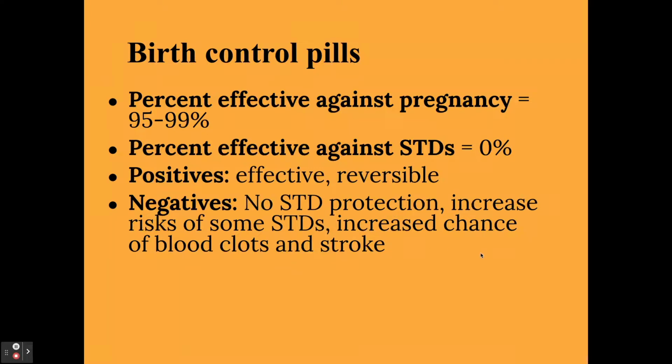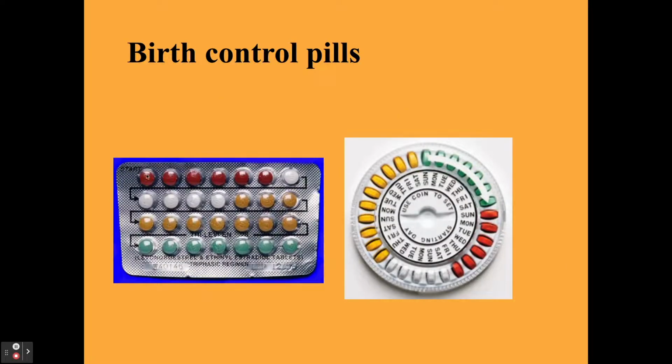Negatives, no STD protection. It can actually increase the risks of some STDs, and there's an increased chance for blood clots and stroke in women. But overall, it's a very safe option, and it requires a doctor's visit. You have to visit a doctor before you can be put on birth control. So this is what birth control pills look like. It will take you through basically a whole 28-day cycle. Depending on the type of pack you get, you'll get a period each month, or you can take packs where you get periods every 3 months.